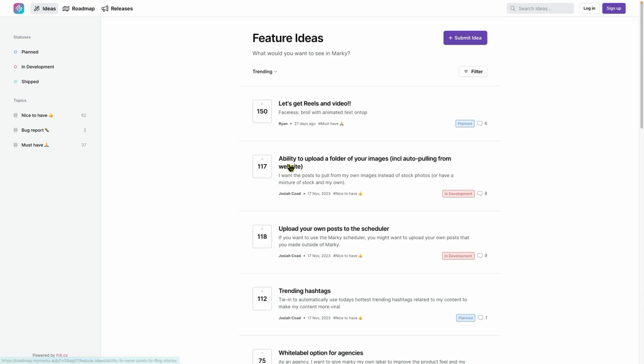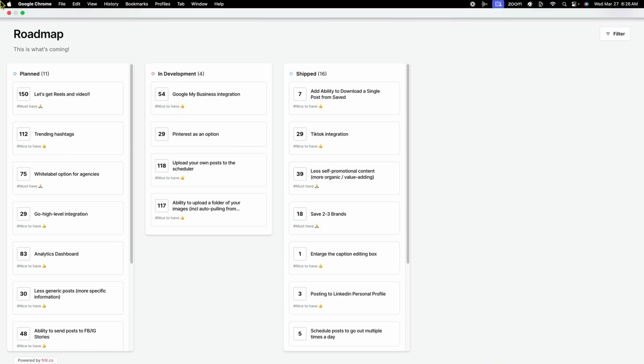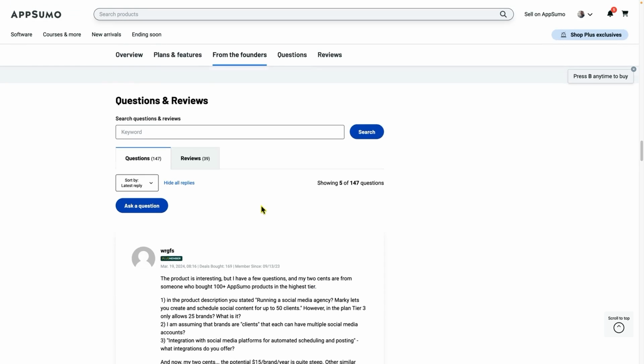It's nicely organized. There's some activity going on. It tells you if it's in development or planned or so forth. We can look at the roadmap from this state right here, what has shipped, right over here in development and planned. That's pretty nice. So here's a good question that someone asked.